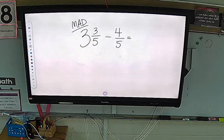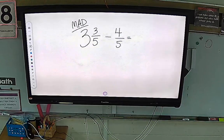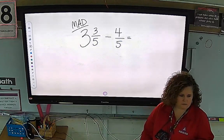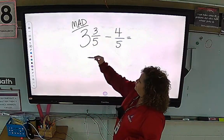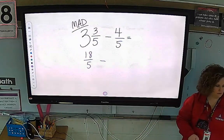All right, when you use MAD, what does that mixed number become? What is the improper fraction it turns into? Valerie, what do we get? 15 fifths. Don't forget to add. I forget that a lot too. Well, it's an easy mistake. So 15. Give me 3 more. 16, 17, 18. Yeah, 18 fifths. If we were just multiplying, that's 15, but 3 more would be 18. So we've got 18 fifths minus what? What are we subtracting? 4 fifths.